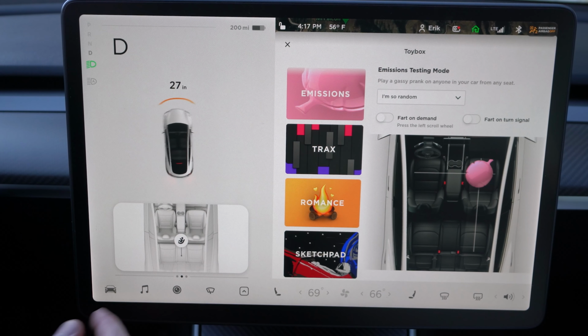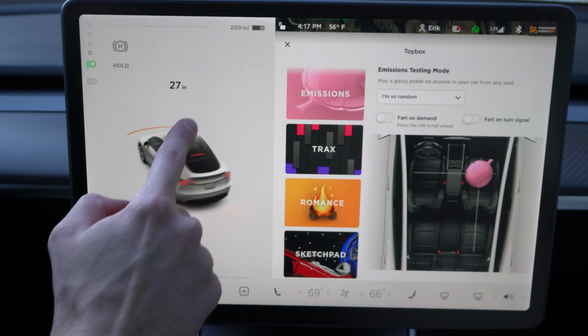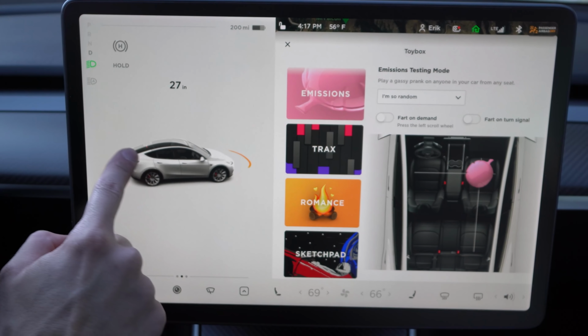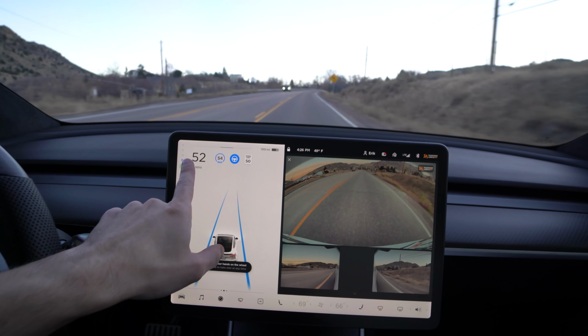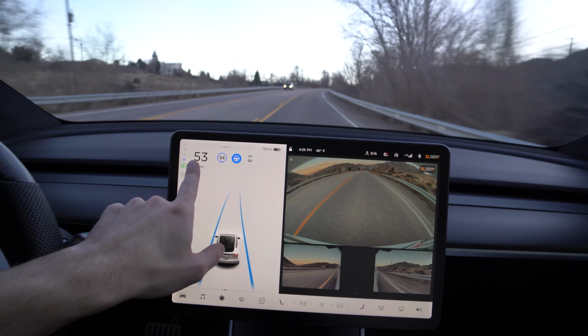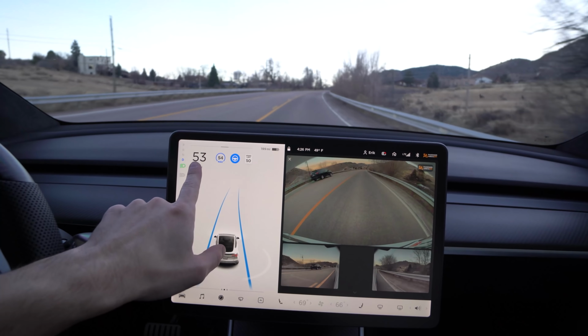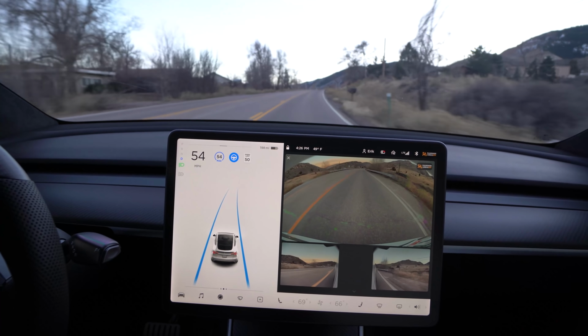So if we go into drive, you can see the car will be a lot bigger, which is kind of nice. And you can really spin it, which I love that feature so much. So overall, I'm saying this is nice how it's in the top left corner. It's easier for the driver to see. Wish it was maybe a little bit bigger. But I actually do like how they did that.